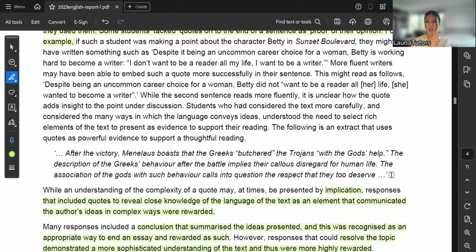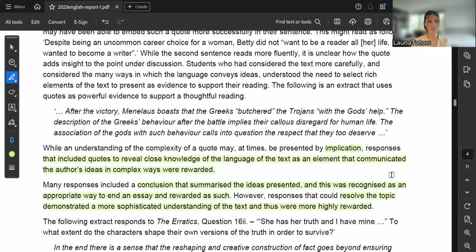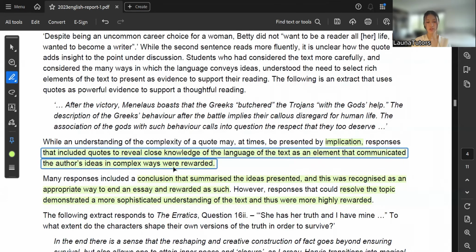Remember to unpack it. The examiners love that. It helps you get the marks. It helps you meet the criteria. It helps demonstrate that you know how to unpack things. You know where to look at the implications of certain quotes. And just do that. Implications reveal a close knowledge of the text.